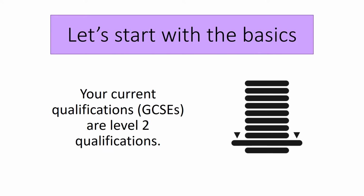So I'm going to start with the basics, and I know I've taught some of you this already, but some of you haven't had me yet for careers, so this is for all of us, just to remind ourselves. Your current qualifications are GCSEs for the large majority of your qualifications. There are some what we call RSLs, so for example in dance, but they're worth the same as a GCSE, and everything you currently are doing is a level 2 qualification.